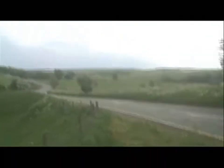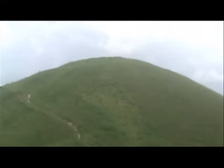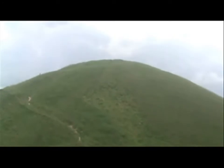So we're heading back to the car now. And hopefully we can get closer. If not, well, enjoy it right now. Ooh. With the thunder.